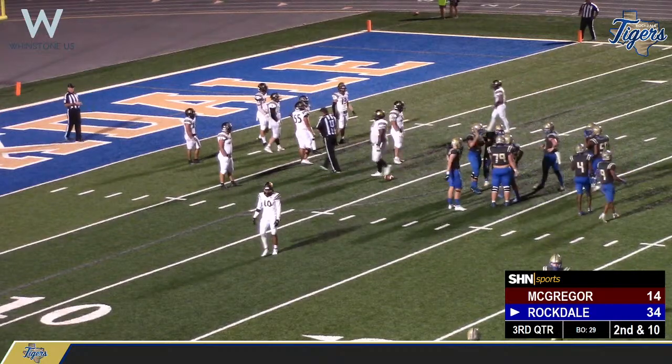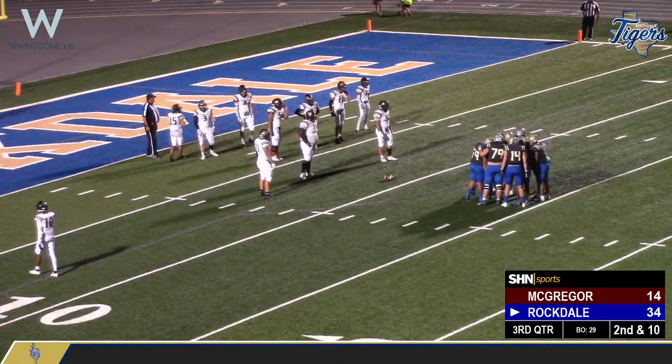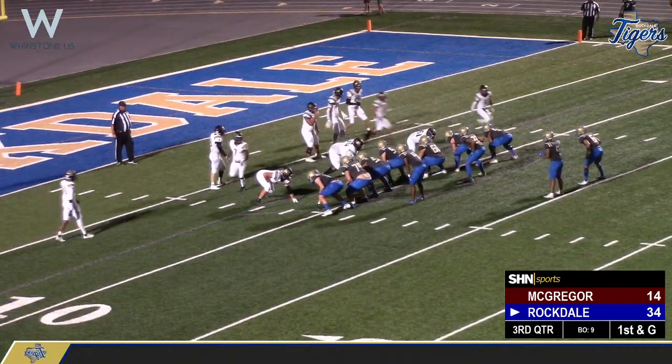Just love the way he runs when he gets that head of steam going, and it looked like he was not going to get anything because he was hit at the line of scrimmage, just kept going and barreled his way down inside the 10-yard line. First down and goal for the Rockdale Tigers.